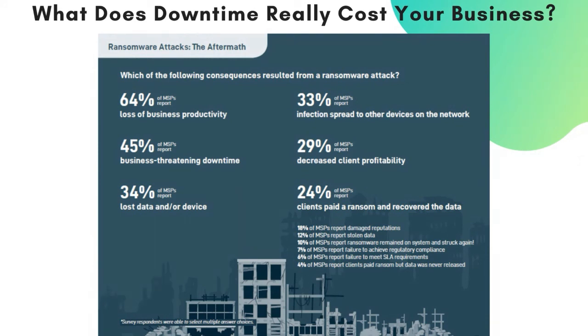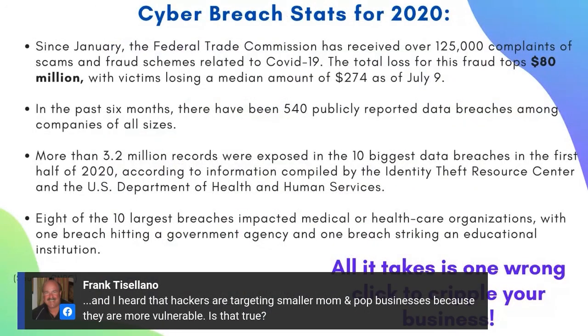24% of clients paid a ransom and recovered data. Just recently, it is being reported that Garmin paid a $10 million ransom to get their data back. So the additional cyber breach stats. Since January, the FTC has received over 125,000 complaints of scams and fraud related to COVID. The total loss of fraud tops $80 million, with victims losing a median amount of $274. That's not per business, that's per person.